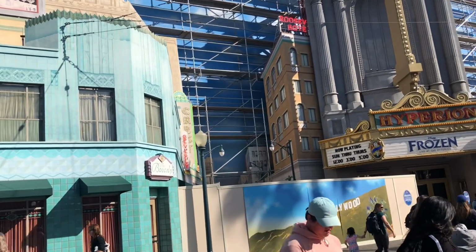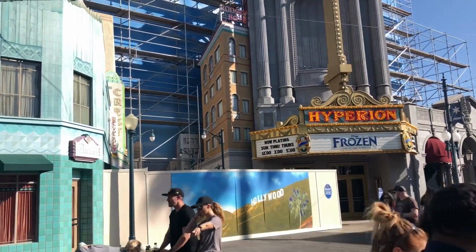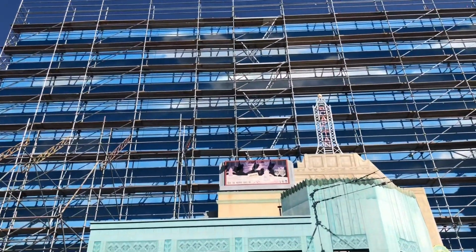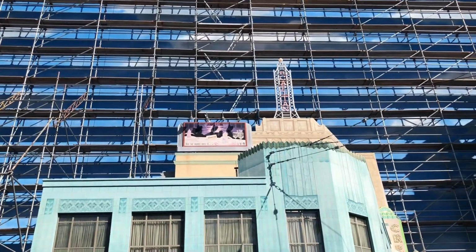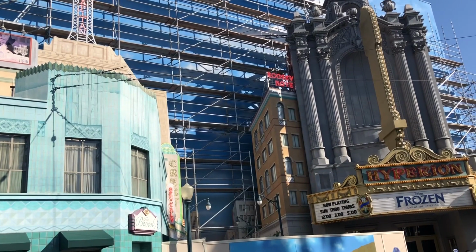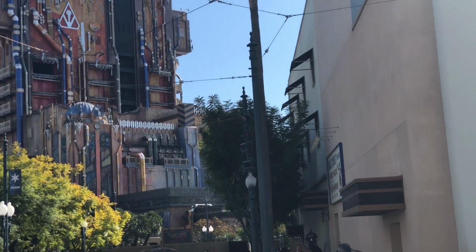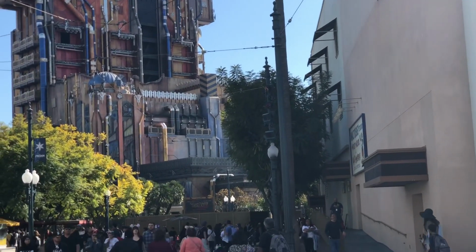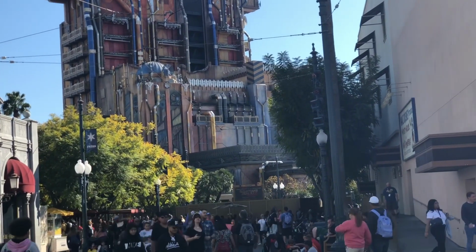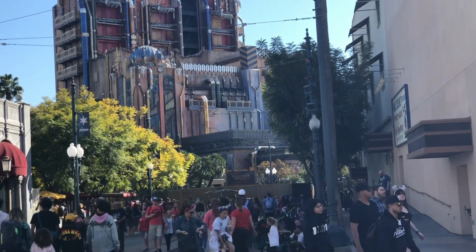Over at the end of Hollywoodland, they have a wall up in front of the Hyperion Theater area, but it looks like you can still go in, and they still have the Frozen show going on. But there's a lot of scaffolding on this whole building, so that means they're probably painting it. You think they're painting over it? We'll just have to wait and see. Also down in the Guardians direction, you can see that wall up on the ground is still there. I'm not going to walk down there where it's crowded, but I'm showing you now, it hasn't moved. So they're still working on that groundwork.